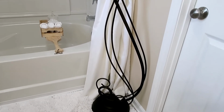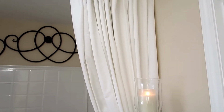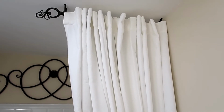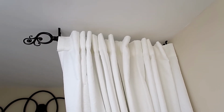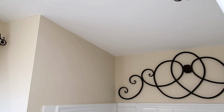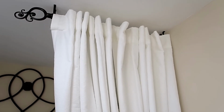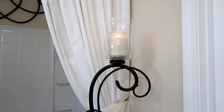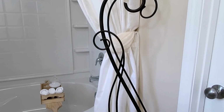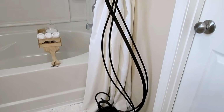You know how some people say that they hang their curtains from the ceiling all the way down to the floor? Well, I literally did that. I actually anchored the rod into the ceiling. I didn't want the rod to extend all the way across from wall to wall. So I used a short rod, anchored it into the ceiling, and hung my curtains that I purchased from Marshall's in here. It's 2 panels. I have 8-foot ceilings, so it fits perfectly in this space. And I absolutely love the way that it looks.